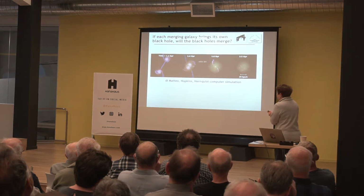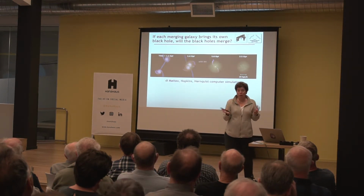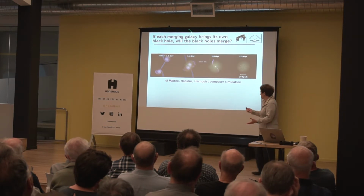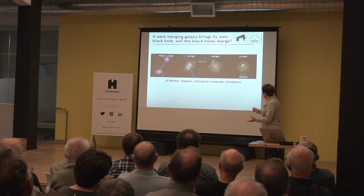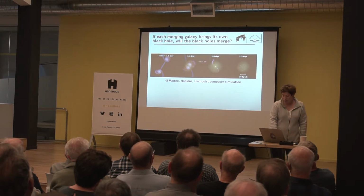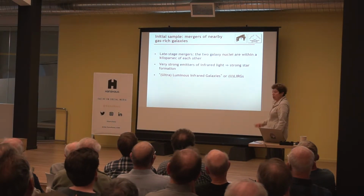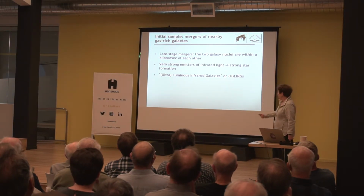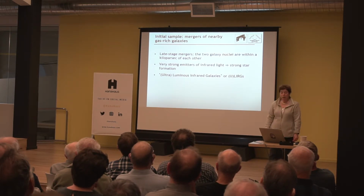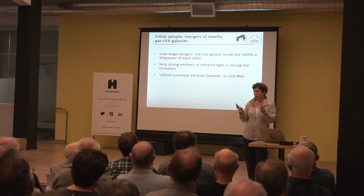If each merging galaxy brings its own black hole, we now know that most galaxies do have supermassive black holes in their core. And so if they're going to collide, what happens to the black holes when they actually collide and form one galaxy? So we started out by looking at nearby galaxies so we could see a lot of detail, and that had a lot of gas, and we're at the late stages of merging, so they're already within about 1,000 parsecs of each other.